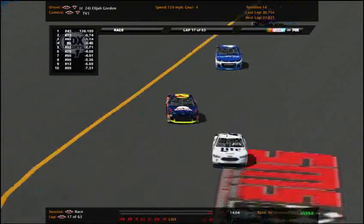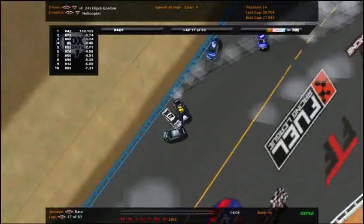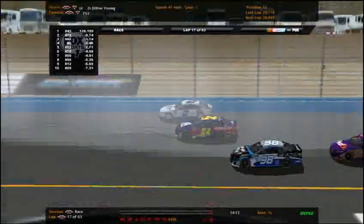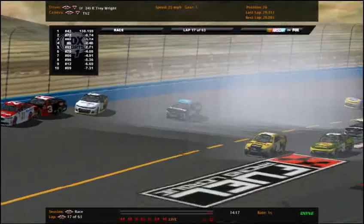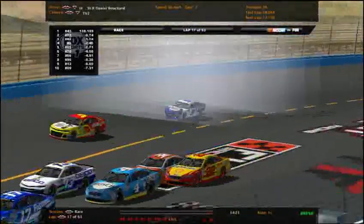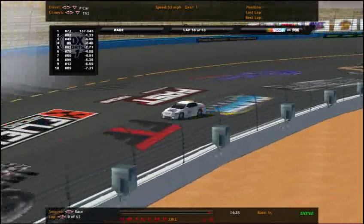Oh, he almost. Oh, he's got trouble. Oh, these cars just hit him and spun out. Dylan Young. I don't know what just happened. I think something happened up above as these cars. Oh my gosh! These cars all slam on the brakes to try to avoid everything, and they just jump sideways. The caution is out, and the leader is the 72.